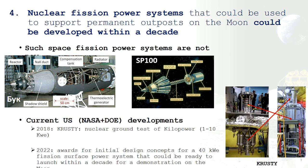What are the current developments? They are essentially, as we know, in the US, first with the development of Kilopower, a system which is scalable from 1 to 10 kilowatt electric, and which was the object of a nuclear ground test in 2018. And last year, NASA awarded contracts for initial design development for a 40 kilowatt electric fission surface power system that could be ready to launch within a decade for a demonstration on the moon. So this was for nuclear fission power systems.